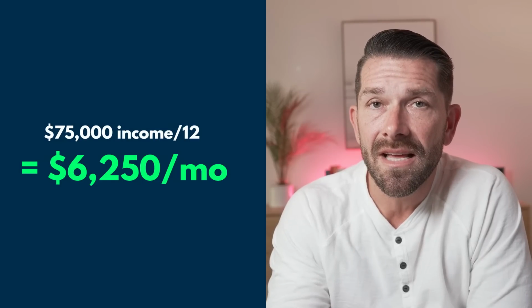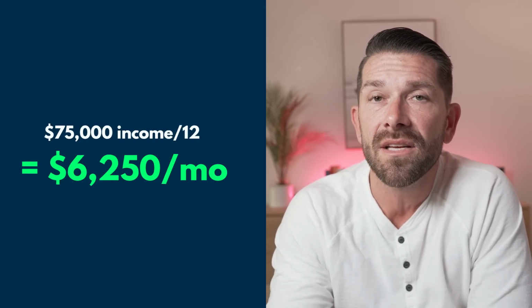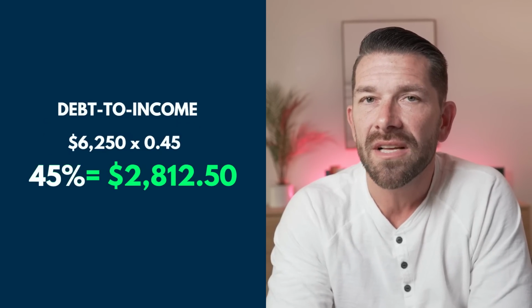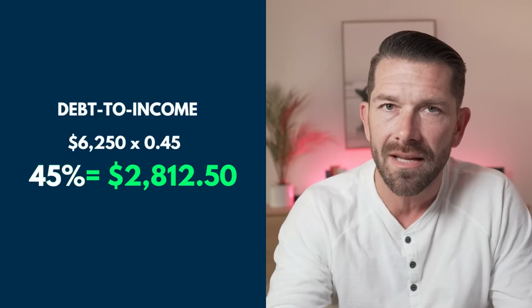Now, how about if we run the exact same numbers with $75,000 of income? So if we're using the gross monthly income, that is $6,250 per month. Now, again, conventional financing, we're using a 45% debt to income ratio, which is $2,812. That's with no monthly debt. The max your mortgage payment in this case could be is $2,812.